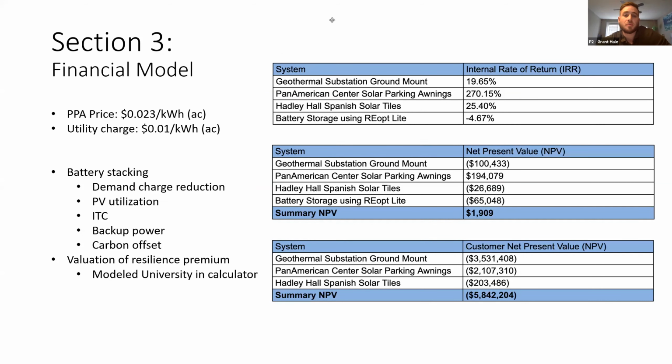Our team has come up with a PPA price of 2.3 cents per kilowatt hour, while Paso Electric charges the university 1 cent per kilowatt hour, both in AC. We're using a battery stacking system design that creates backup power for potential power outages that the university may encounter. On the right side, you'll see the internal rate of return, net present value, and customer net present value. As you can see, our customer net present value is sitting at approximately $6 million. The university's estimated carbon offset value is 2.8 cents per kilowatt, and our photovoltaic systems will create enough energy to meet the customer net present value over the 20-year time period, making the project financially viable.